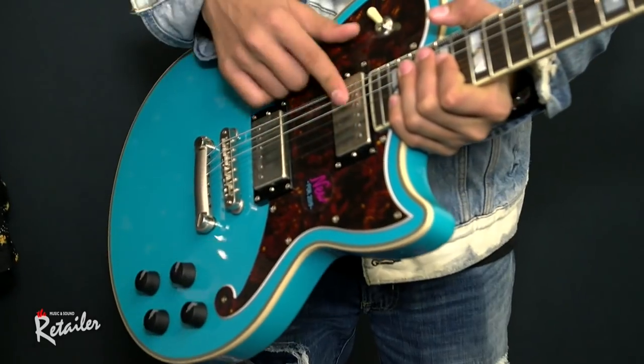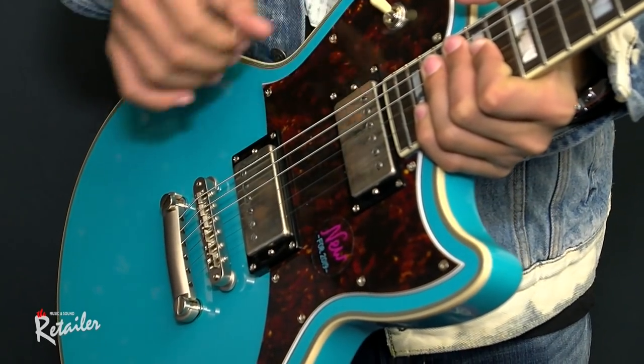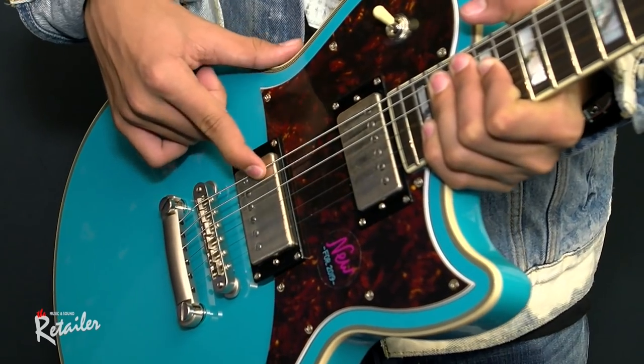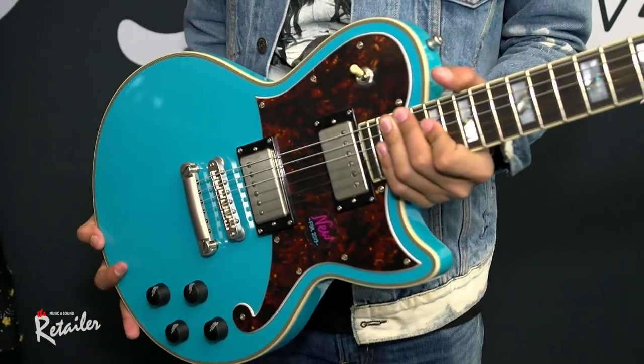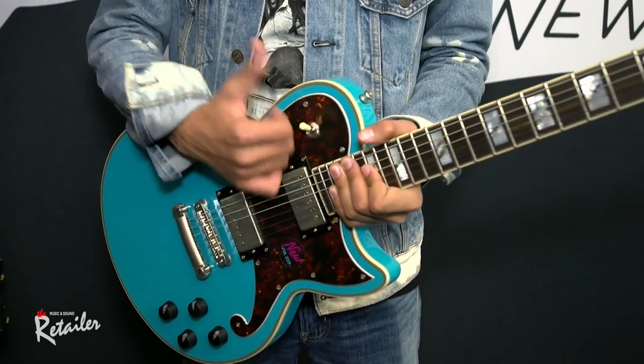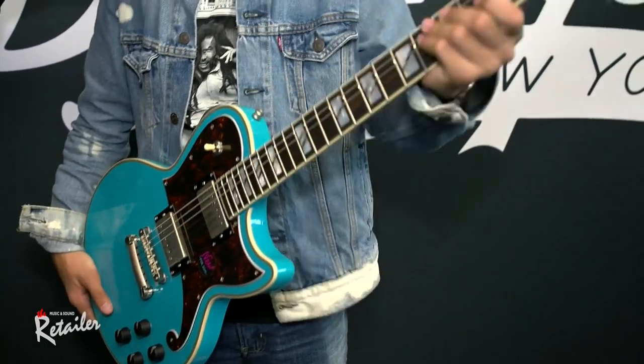This I designed with the wonderful guys at D'Angelico. We've got a '59 Seymour Duncan pickup in the rhythm position, and in the treble we have an Antiquity pickup, and you get such clean and warm tones, and you get some rocking tones too with the flip of a toggle switch. So I really love the versatility of this instrument, and the neck feels amazing. I'm really loving it, and I cannot wait to play it.